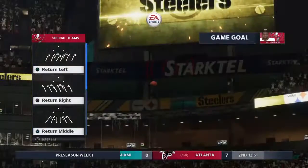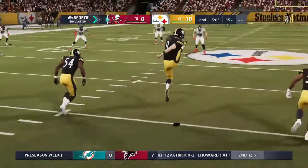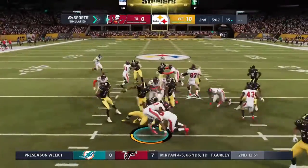Steelers 10. These kickers now, it's like we take them for granted. Kicks like that used to be such a big deal, and now you just expect them to make it. Yeah, you're exactly right, and we shouldn't take them for granted, but I have a theory about it. Want to hear it? Yep.